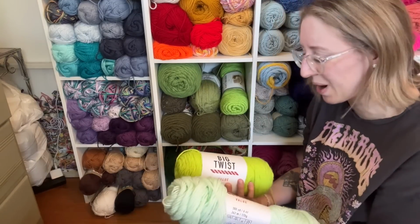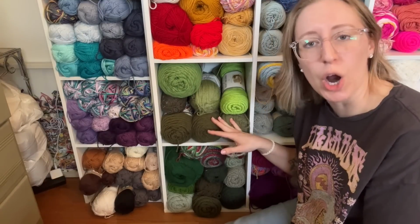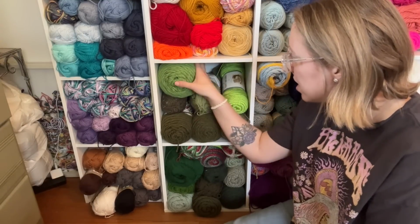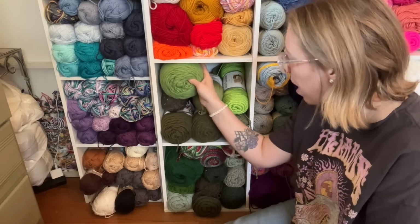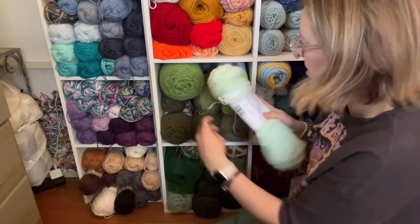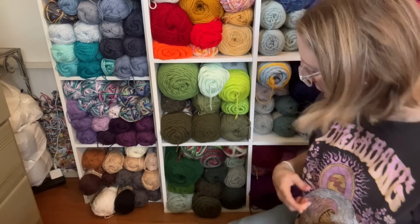That kind of surprised me, honestly. The rest of it is secondhand yarn from Loops and Threads, which is a Michaels brand. And then this is a Karen 1 pound skein of yarn. So yeah, that was all the Big Twist on that shelf. That's a little bit shocking to me, if I'm being honest.